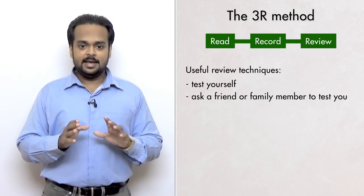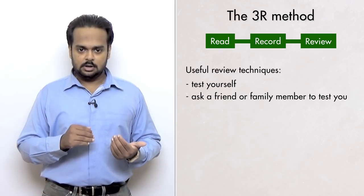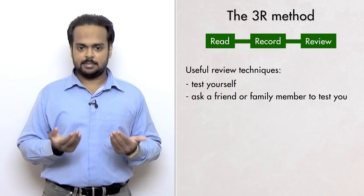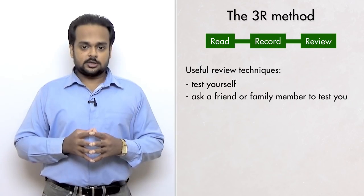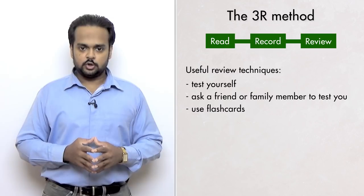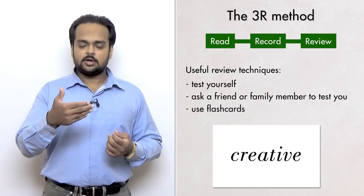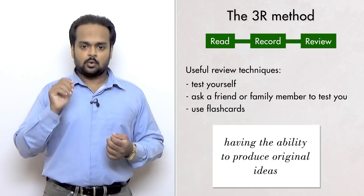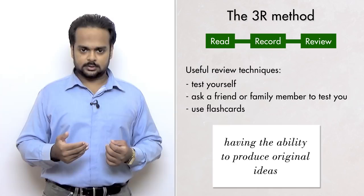But a better method is to ask someone else to test you, maybe a friend or a family member. They should take the notebook and say a word, after which you say the meaning. They can then say if you were right or not. If you want to practice alone, a great technique is to use flashcards. You take either a small index card or even a piece of paper and you write a word on one side and its definition on the other side. You should make one for every word that you want to review and test yourself using the cards.